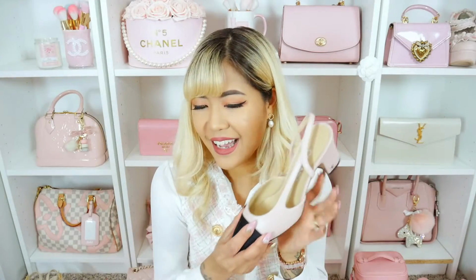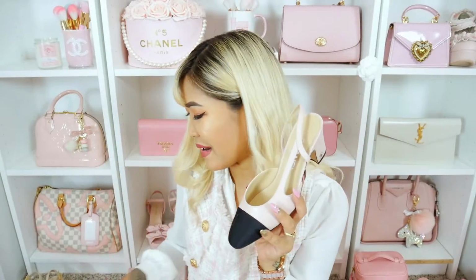So this is actually the pair that I bought in Italy on my honeymoon. I was really excited to get a souvenir from Chanel. I'll just quickly show you guys how these two compare. As you can see, it is a little bit different. The sides, you can tell, are very different as well. And of course, the heel looks super different.